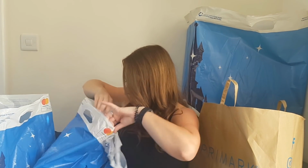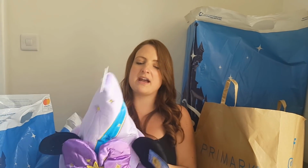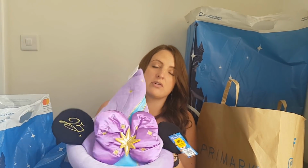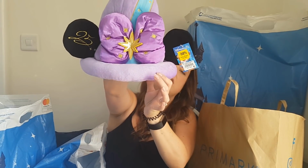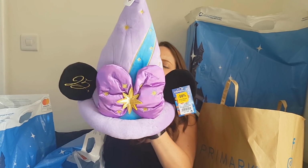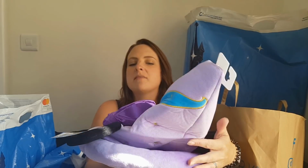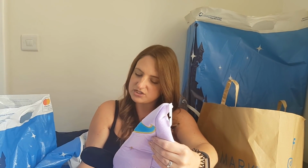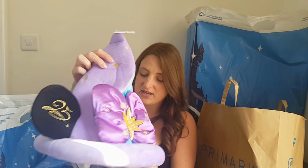Okay. And then some more of the reduced stuff. We're hoping to go back to Disneyland Paris in February for our little boy's 4th birthday. So I thought that these hats were really quite cute for them to wear to help keep their heads warm when we're over there. They did come in all different sizes, and the larger ones you can see do adjust inside. And they were just super cute. They were originally €25, but we got 50% off, so another bargain.